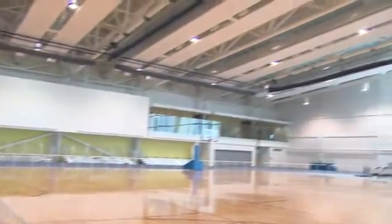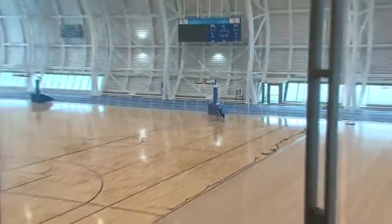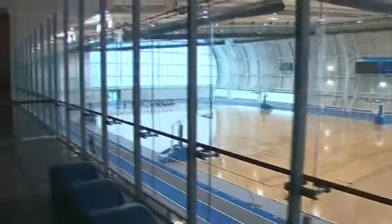85,000 square feet of joy. Basketball in the center court. What better place to be? So the main floor is designed mostly for sports and fitness and exercise. And here on the second floor, we're dealing more with life skills.